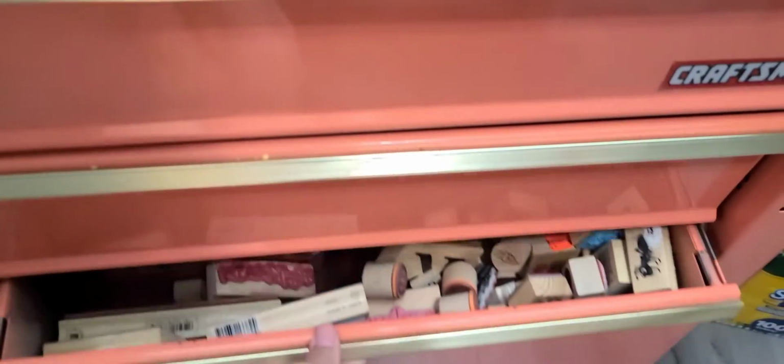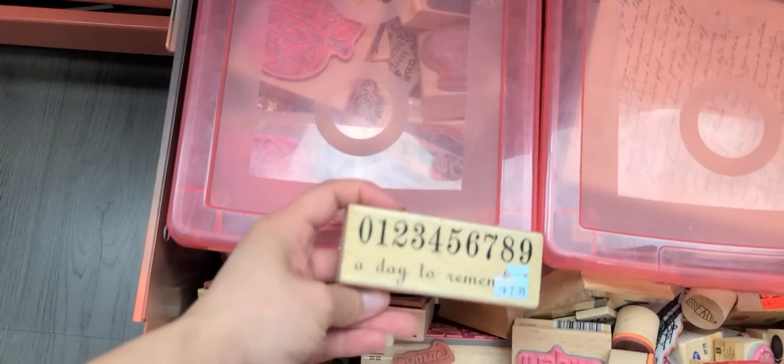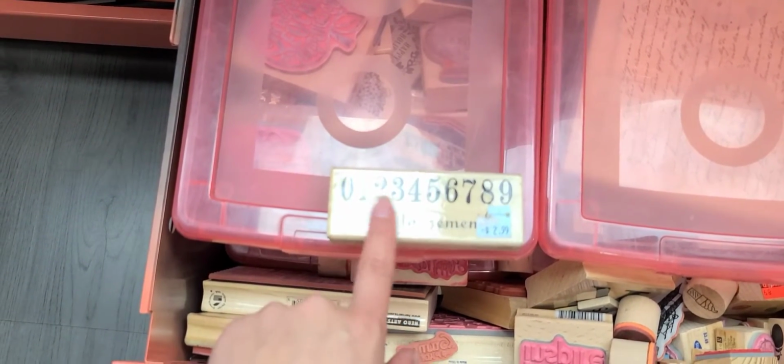Now I have my last drawer, which is all my rubber stamps. I don't normally go to rubber stamps as much anymore. I like having my clear stamps. However, I keep these because I generally have them with my boys to use, as well as some stamps I do like to use. Like I've used this one recently.